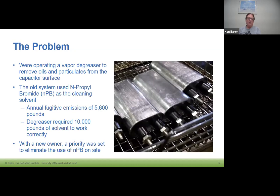Okay, this is what a kind of capacitor looks like. We have a cover with terminals on it. This is a metal can. That one's made out of aluminum. We were operating a vapor degreaser.